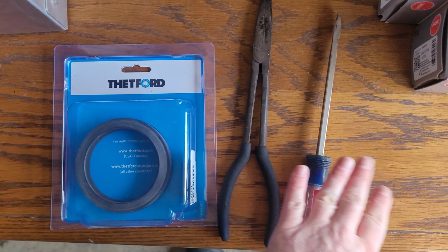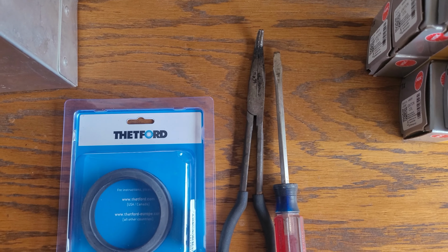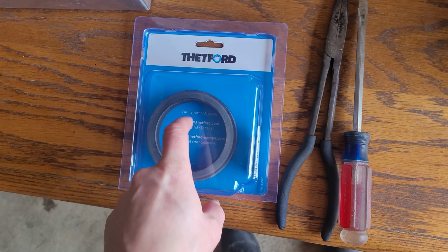There's a lot of scale on the inside of the black tank, and I've now gotten probably 80% of the scale out of it by rinsing with hot water and shaking it up and soaping it up. So hopefully that helps in the future, but it's time to replace the seal. The tools required: I will be using a large flathead screwdriver, a pair of needle nose pliers, and of course the seal.